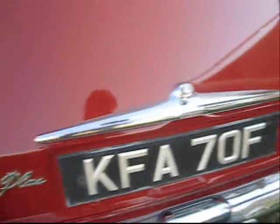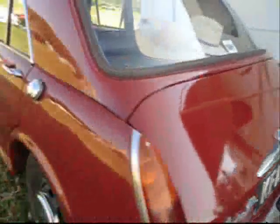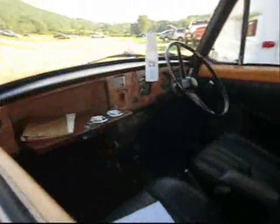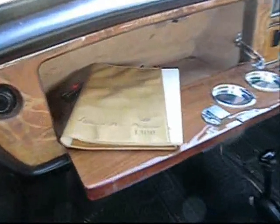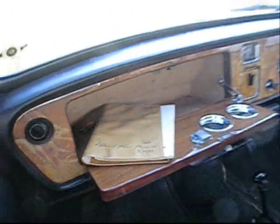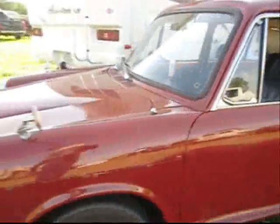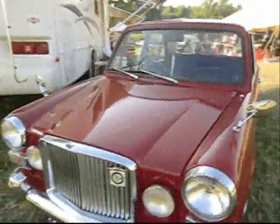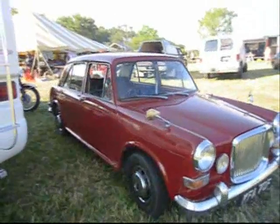Everything at the Stowe Car Show, a Princess 1300 Vanden Plas. Looks like an Austin Mini to me. Luxury model. Princess Vanden Plas. How do you like that? For our friends in Birmingham or Manchester. Are you from Manchester?